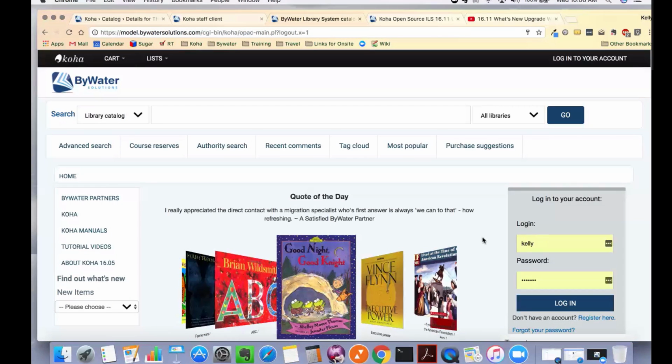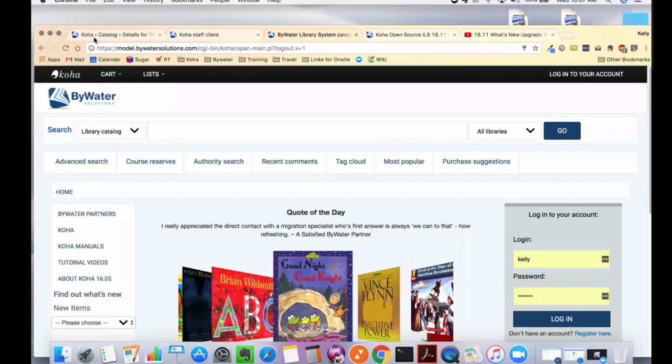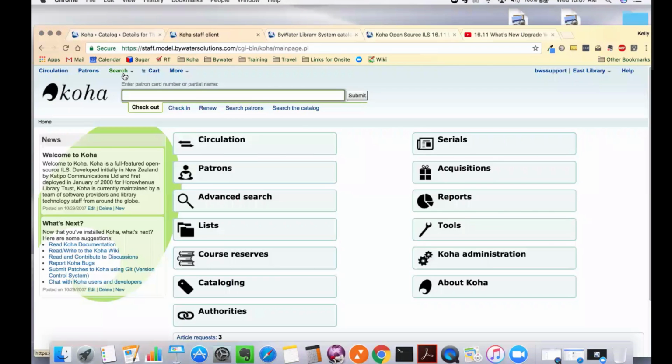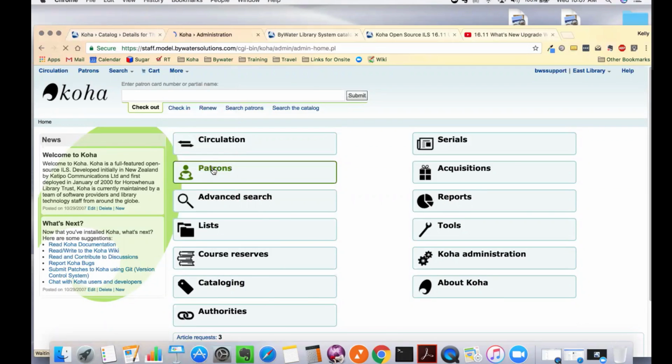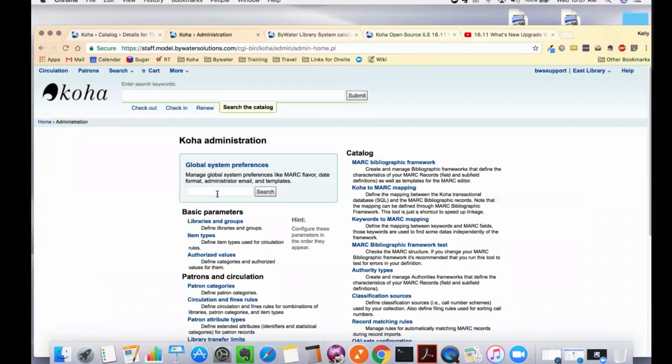Now this is a system preference that you will need to turn on if this is something your library would like to do. So for you to have this link, I'll show you how to go over into the staff client and adjust your system preferences. So here we are in the staff client, and we're going to go to administration and our system preferences. This system preference is called OPAC Reset.